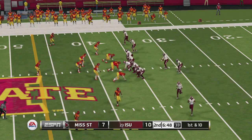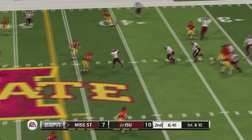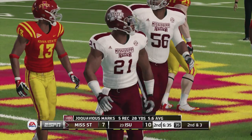Hey, check back 34. Mike, 34. All day, dog. Ready. He's tackled right around the 44-yard line. That's a gain of 8 on the play. That'll bring up 2nd and 3.